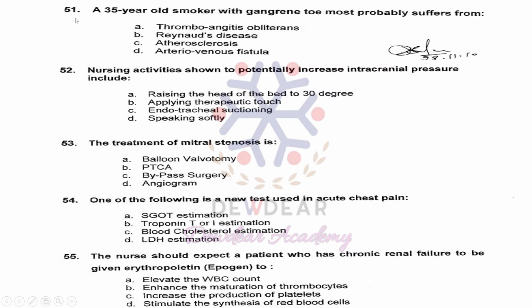First, question 51. A 35-year-old smoker with gangrene toe most probably suffers from. Options are thromboangiitis obliterans, Raynaud's disease, atherosclerosis, arteriovenous fistula. So which is the correct answer here? The correct answer is option A, that is thromboangiitis obliterans.